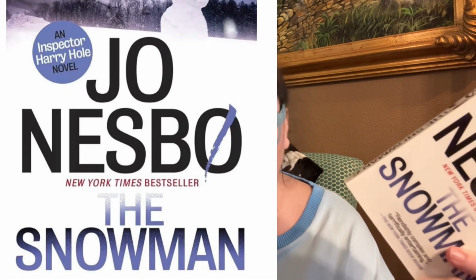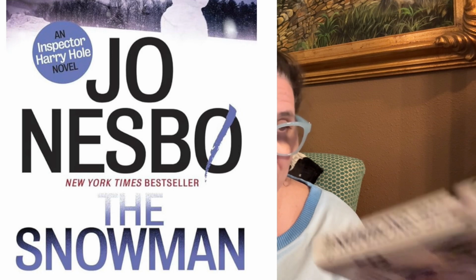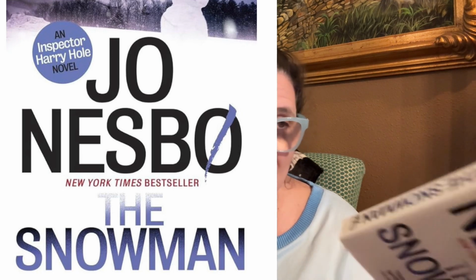Ironically, I met a gal on Facebook in one of my teddy bear, not doll, collector groups, who we were talking about books, and she was like, have you read the Jo Nesbø books? I'm like, well, no. And she recommended any of his books, and I saw this one and picked it up. Apparently it's a movie now. I did not know that. So I'm going to be sure to read this first.